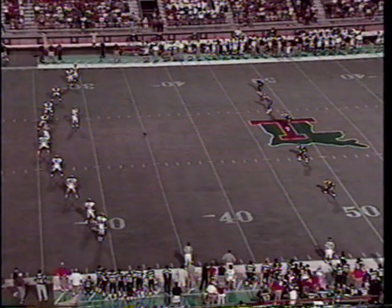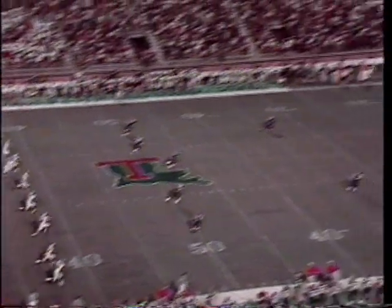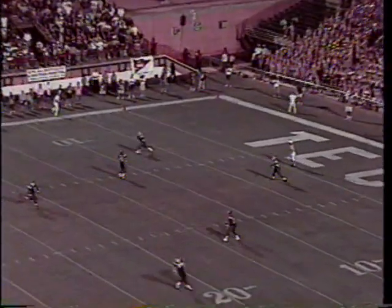Here is Shane Leckler teeing it up. He's kicking now into about a 10-15 mile an hour wind. So we're going back the other way. High in under end zone kick coming up.